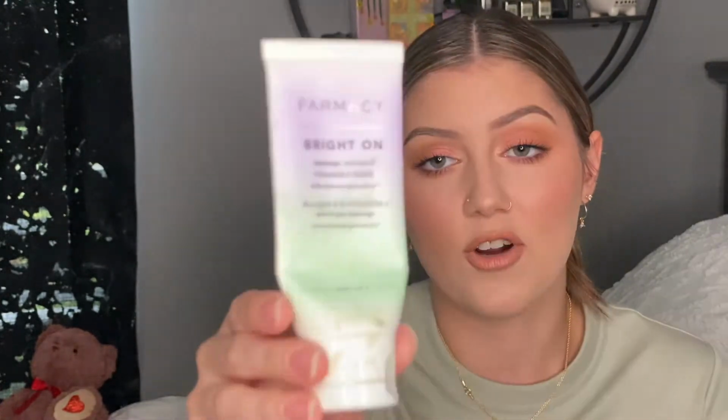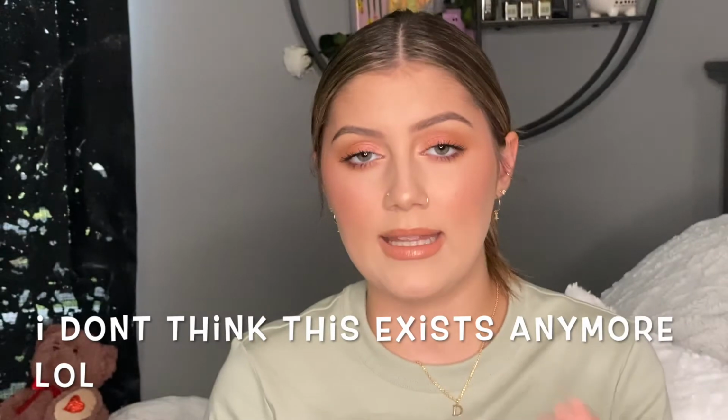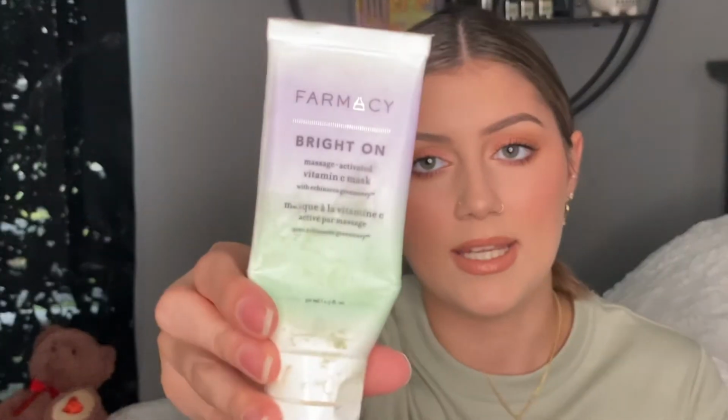All right, now I'm gonna show you guys a product that I didn't love all that much for the face. It's this Pharmacy, oh my god, this dust. This Pharmacy Bright On Mask. What is this? Massage Activated Vitamin C Mask with Echinacea green, maybe? There's that right there. So this mask comes out purple, and then as you massage it, it supposedly turns green, right? Or maybe the other way around. Yeah. So there's a little bit in there still, but it was getting really hard to squeeze out, so I just called it empty. I did not notice that this necessarily did anything for my skin.